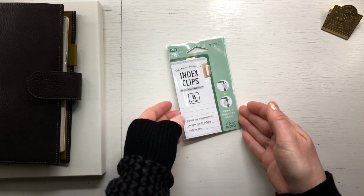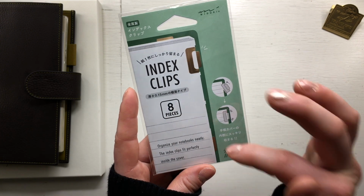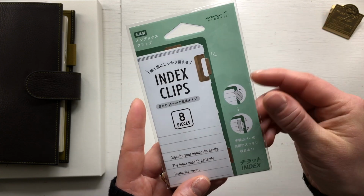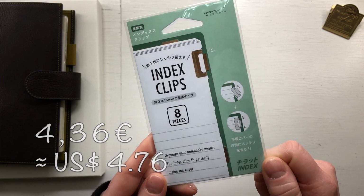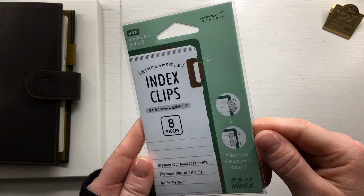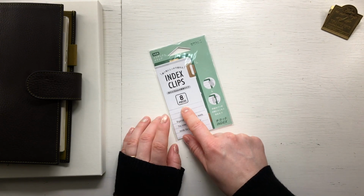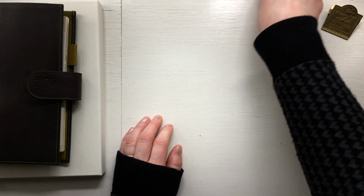Then I threw some small things in my cart, which I have been eyeing. So I bought more of these Midori index clips. I had just fallen in love with these when I bought my first pack, and I took a second one of these, which they call orange, or at least called orange. These are like this copper color, and this was 4.36 euros. These are so worth that money. I love these. I use these in my Hobonichi weeks, in my Nolte, like if I need a bookmark or a tab, I use these. You get 8 in one pack, so that's like 50 cents per piece, and these are wonderful.